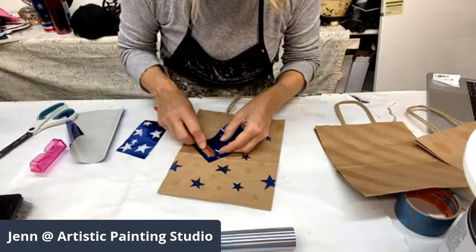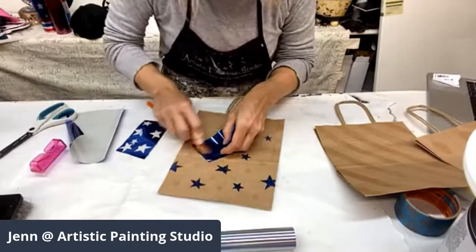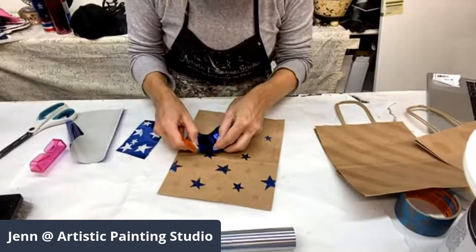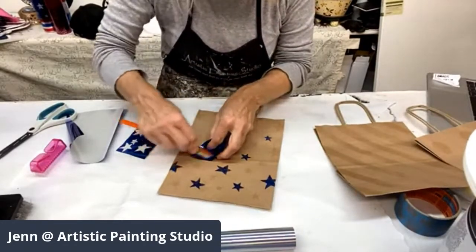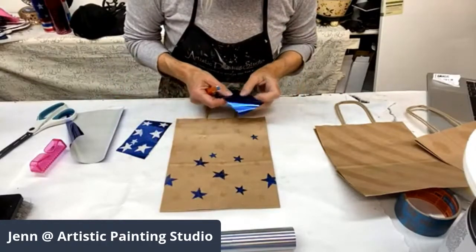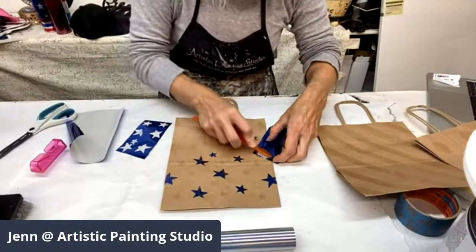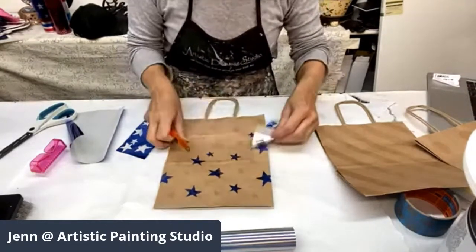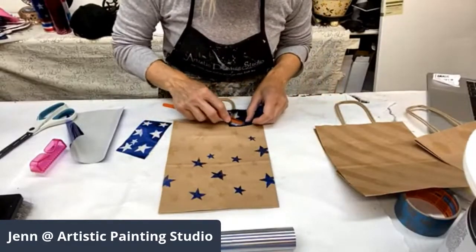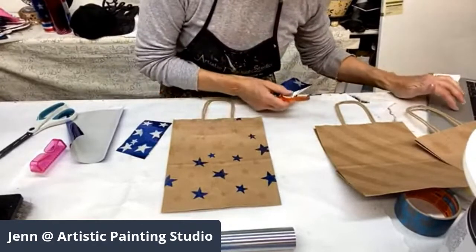Okay, we're going to have to do a couple of these next to each other and just scatter. And if you didn't want to scatter a couple different colors, you could just lay a piece of foil over everything that you've done and stencil or foil all of them at one time, okay? I'm just being more random in my placement because I want to do two different color stars as well.